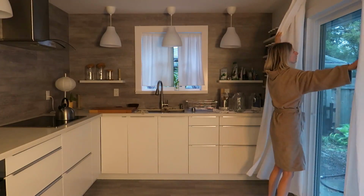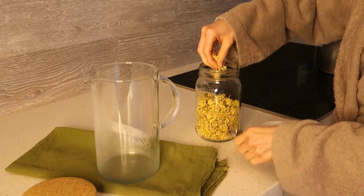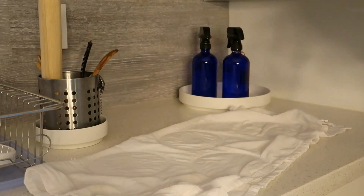Here's a new day, and today is raining, guys. So I'm so glad I got a bunch of things done yesterday, but today I'm going to focus on more things to do inside.